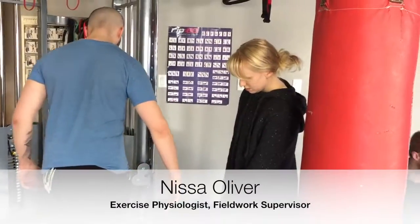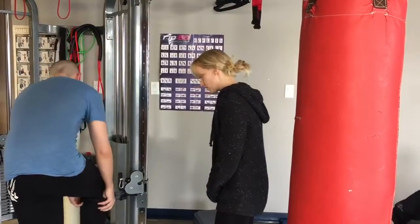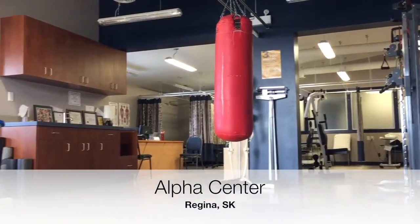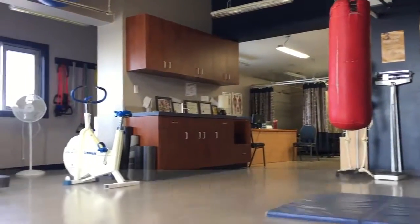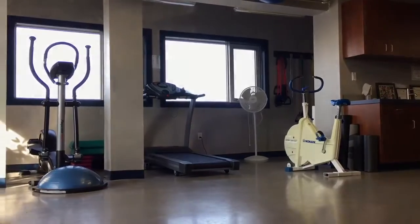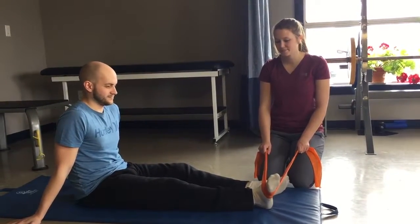My direct supervisor is an exercise therapist, and together we perform assessments and create exercise prescriptions. This center takes on a lot of patients who are involved in SGI or WCB claims, so we would see a lot of similar injuries. However, the mechanism of injury is always different between patients, so there is a lot of variety each day.